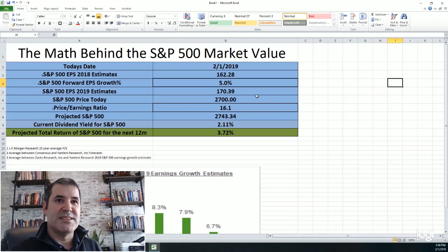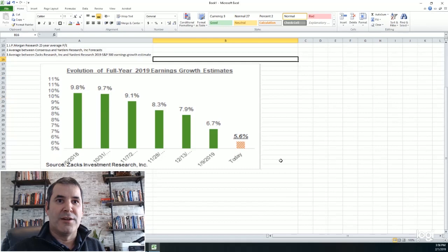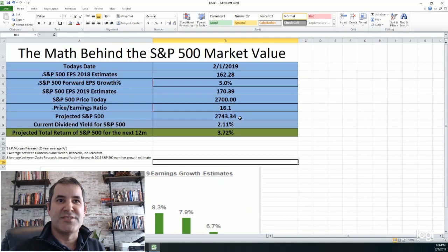Now the reason I did this is I want to show you what could happen if things change and the drama that can create in the market. So I showed you that chart where earnings growth was going down, the projections for 2019. Well, what if they don't? What if they're actually not going to be as bad as some of the analysts are saying? What if it's closer to 6 or 7?